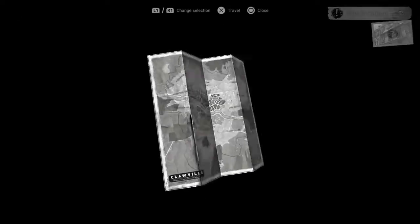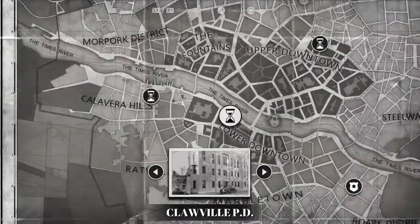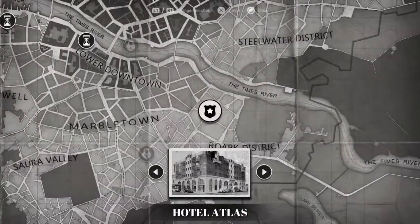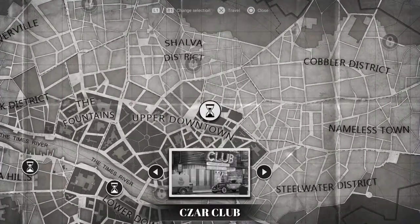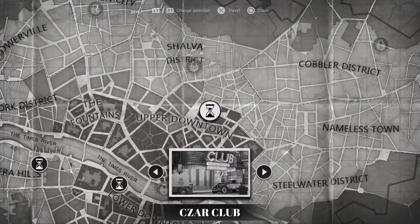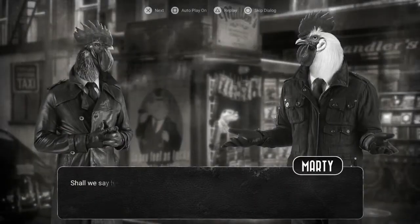Alright, so we can... Oh, right, so we have got a new location now. So we can go to the Hotel Atlas. Oh, okay. Some new places have popped up. The Tsar Club, Mullen's Newstand, and Clawville PD. So perhaps we visit these places first? Before we do all that, I guess? Mullen's Newstand, Tsar Club, Hotel Atlas. Let's check out this, I guess, because we haven't been here yet. So let's see what this is all about.